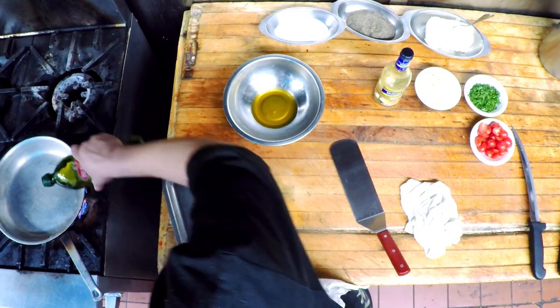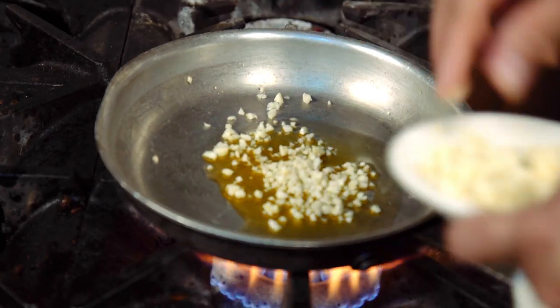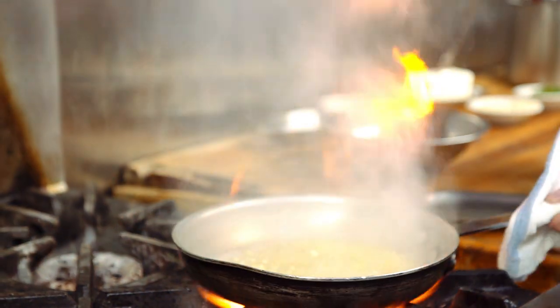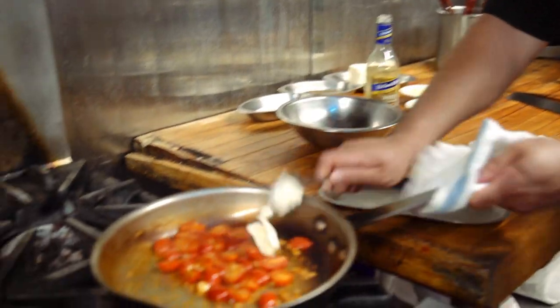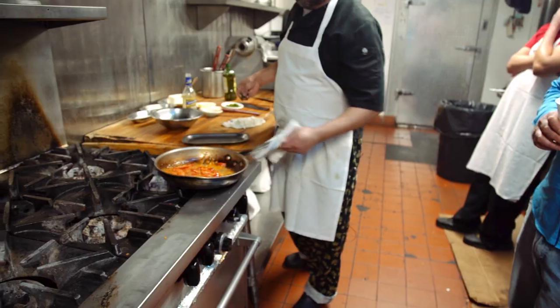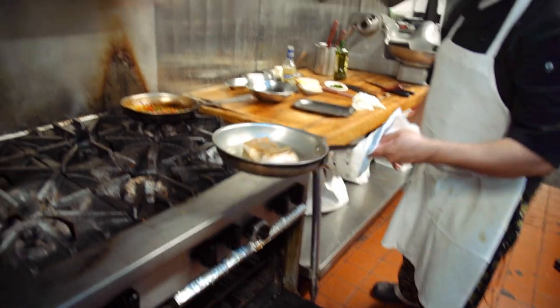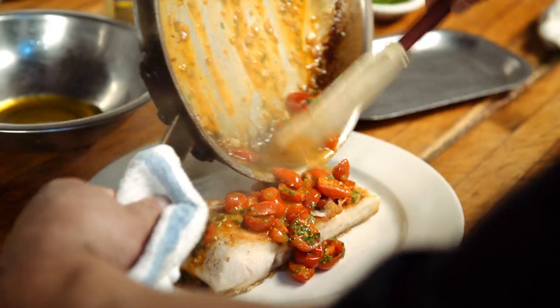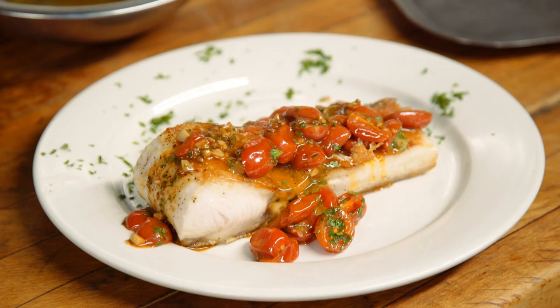While we're doing that, we're gonna make the sauce that's gonna go on the fish. A little extra virgin olive oil, put some garlic in there, and then we'll be adding some nice white cooking wine to it. Now we're gonna add the cherry tomatoes. They're gonna cook for a few minutes until the skin gets wilted on them. Get some butter. Take that off the heat. Add a little parsley. Let's check the fish. Pour the sauce on top of the fish. And there you have it, beautiful Peruvian sea bass.